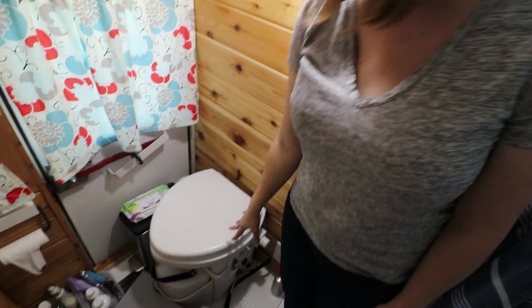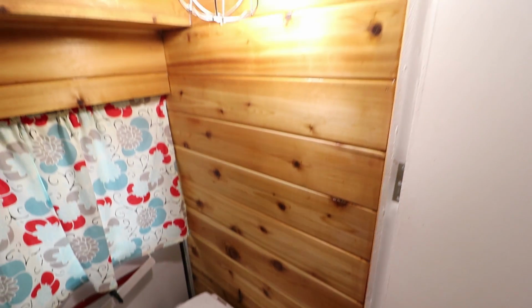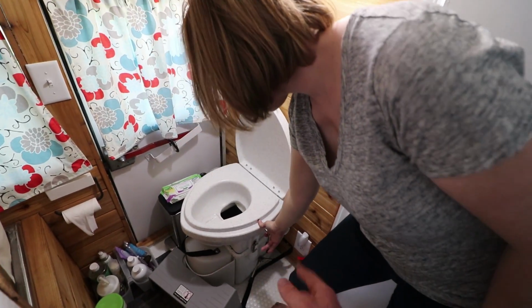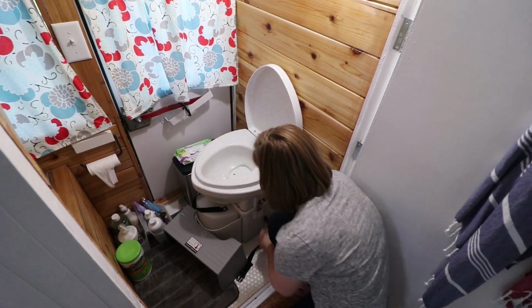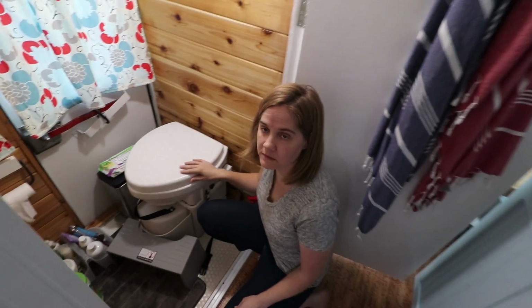So here we have our Nature's Head composting toilet. It's been absolutely fabulous. It collects the urine in the front, which is much easier to dispose of. You just put it on grass or even a garden. It's totally sterile, and then you open the poop chute if you have to go, and it dumps down into a bin that's halfway filled with coconut coir carbon. Then you spin that 3 times, and it helps break it down and even it out. I've been having to switch that every 3 or 4 days, but it hasn't been bad.